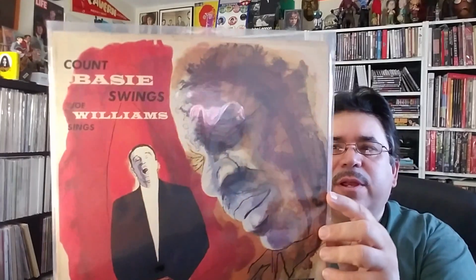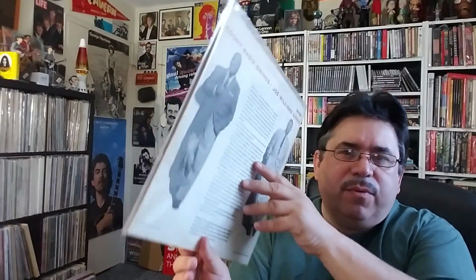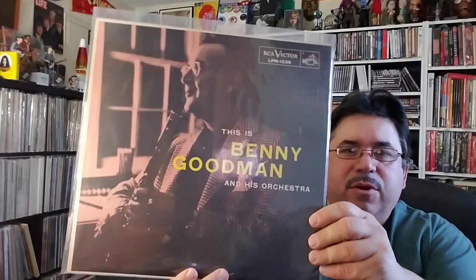I have here Count Basie Swings and Joe Williams Sings. I'll probably go through these fairly quickly, unless I have something to say about each record. This is Benny Goodman and his orchestra.